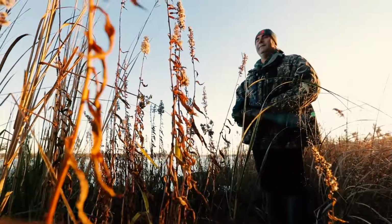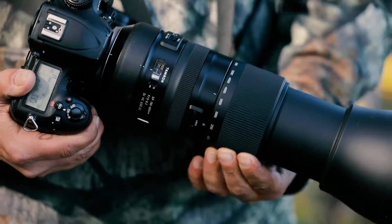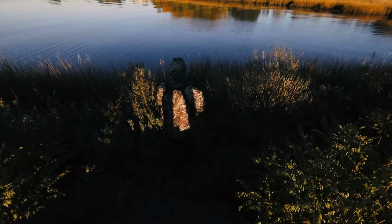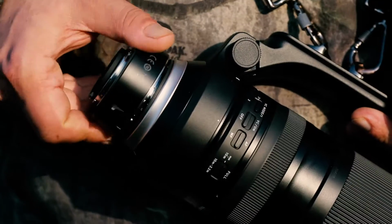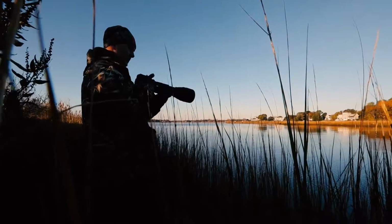Beautiful spot though, huh? Today I'm shooting with the Tamron 150 to 600 millimeter G2 lens and the 1.4x teleconverter. Sometimes 600 millimeters just isn't enough, and Tamron's designed a 1.4x teleconverter. It allows your maximum focal length to be around 850 millimeters.